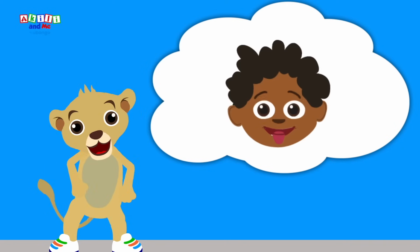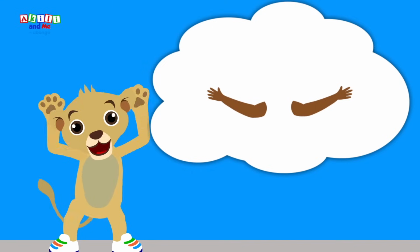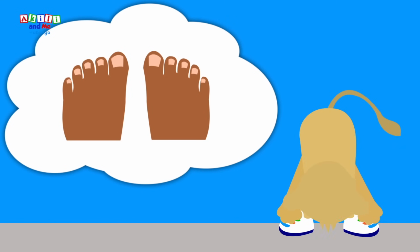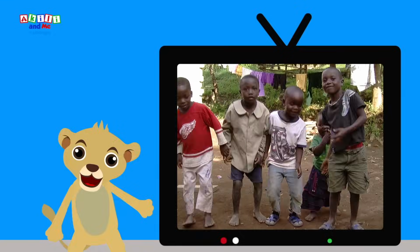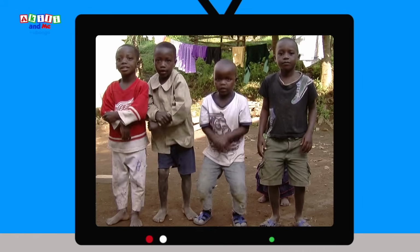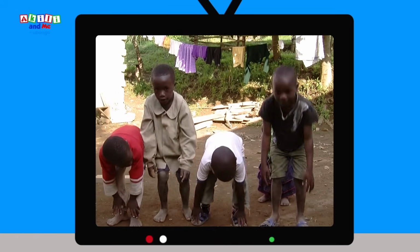When I say touch your head, touch your head. One. When I say touch your arms, touch your arms. Two. When I say touch your legs, touch your legs. Two. When I say touch your toes, touch your toes. Hey, when I say touch your head, touch your head. One. When I say touch your arms, touch your arms. Two. When I say touch your legs, touch your legs. Two. When I say touch your toes, touch your toes.